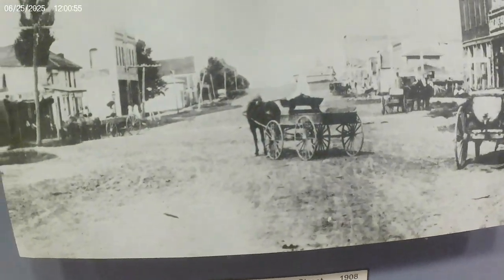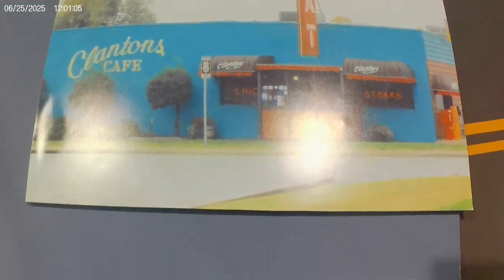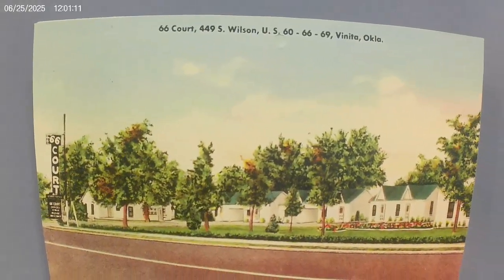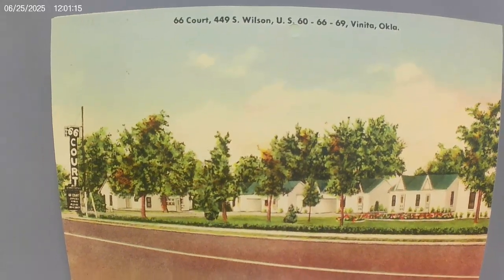Blue Jacket, Main Street. Big Cabin, Main Street. Ketchum, Main Street. I think I've shown all these. There's that Clanton's. I think we drove right by that. That's one of the more popular restaurants here in Vinita. 66 Court, 449 Wilson, US 60, 66, and 69, Vinita, Oklahoma.